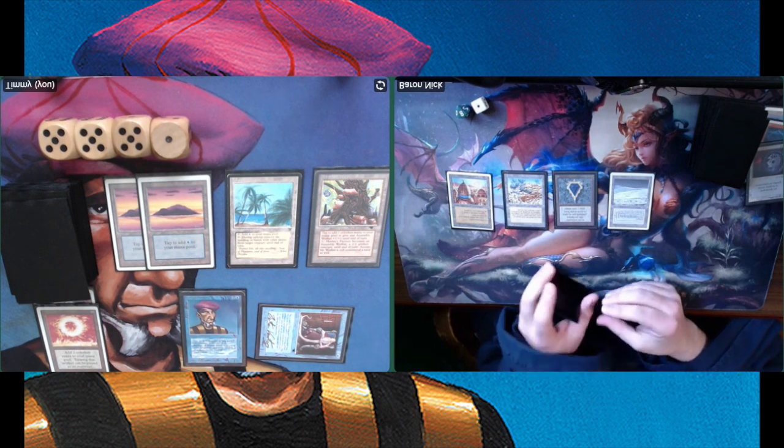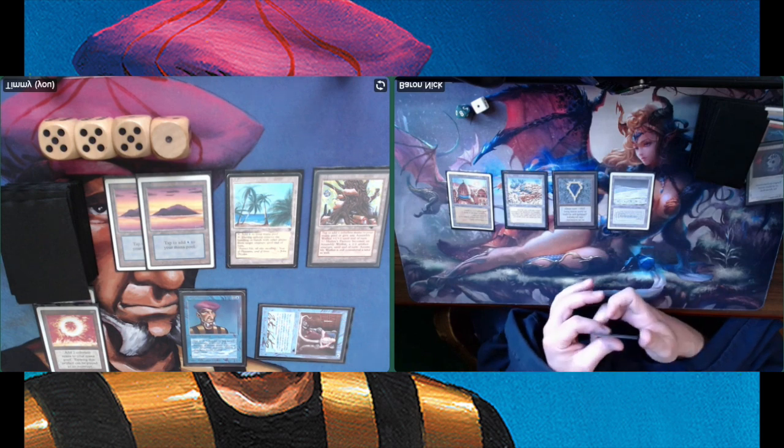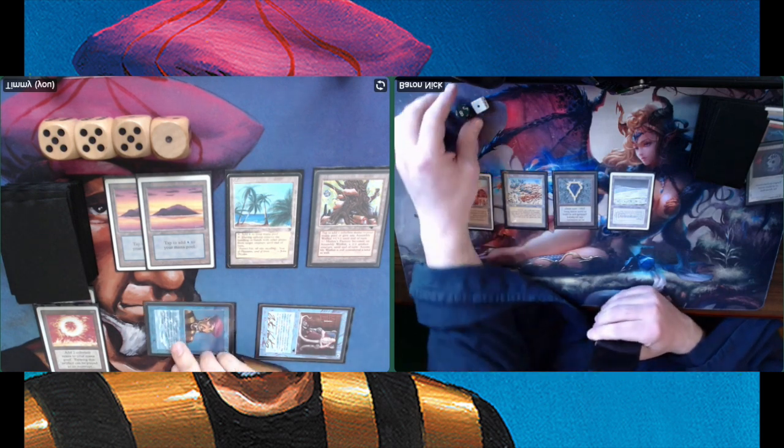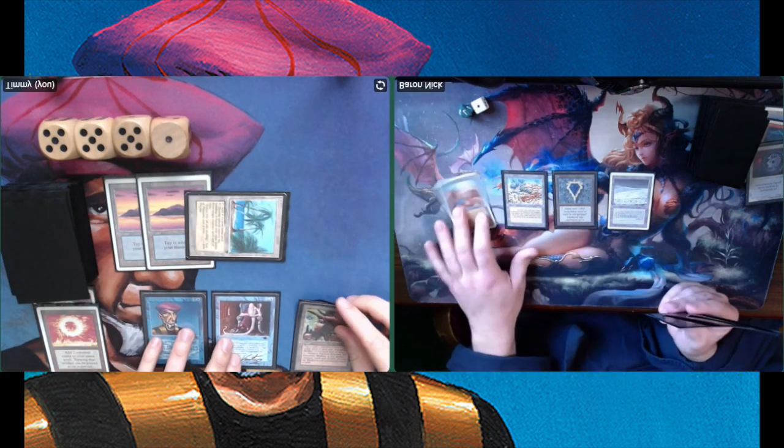There is a City of Brass from Baron Nick. He's on 18, so there's not too much going on. And of course, he has that Diamond Valley, which can always kind of catapult him back. Pinging him to 17, taking on my turn.